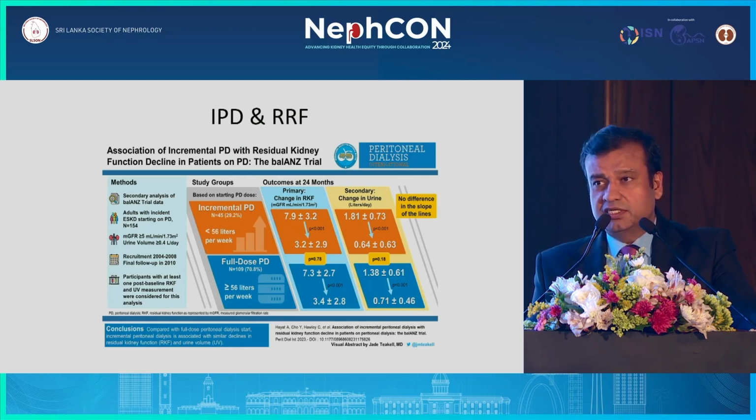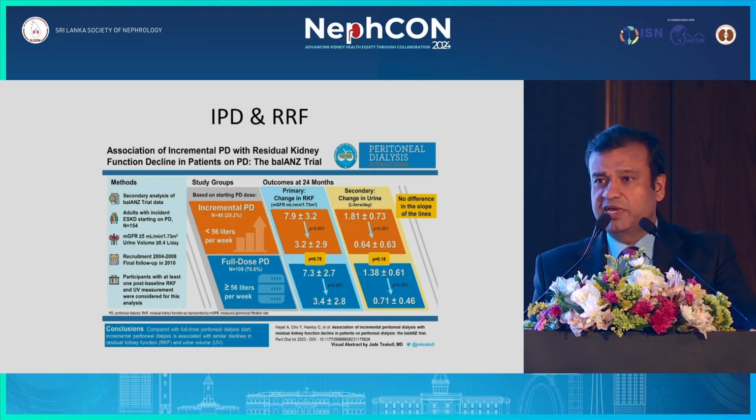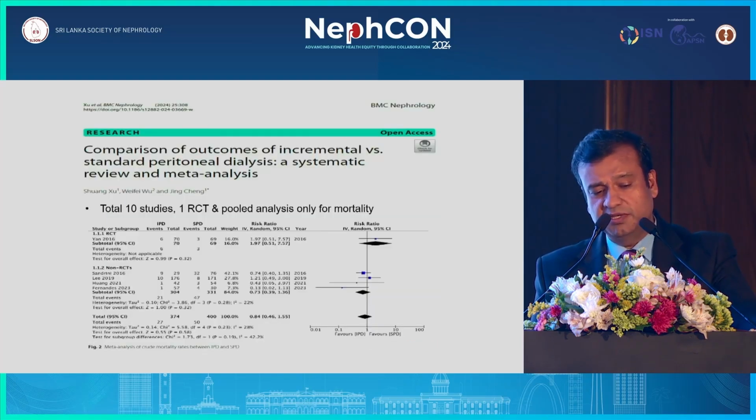This is analysis from the BALANCE trial, again from Australia and New Zealand, which basically is a post-hoc analysis in which they have looked at the residual renal function slope decline in patients on incremental versus non-incremental PD. We all know that BALANCE basically looked at biocompatible versus bioincompatible fluid, and in this post-hoc analysis, they didn't find any difference in the decline of the slope of the estimated GFR in patients on incremental or non-incremental PD.